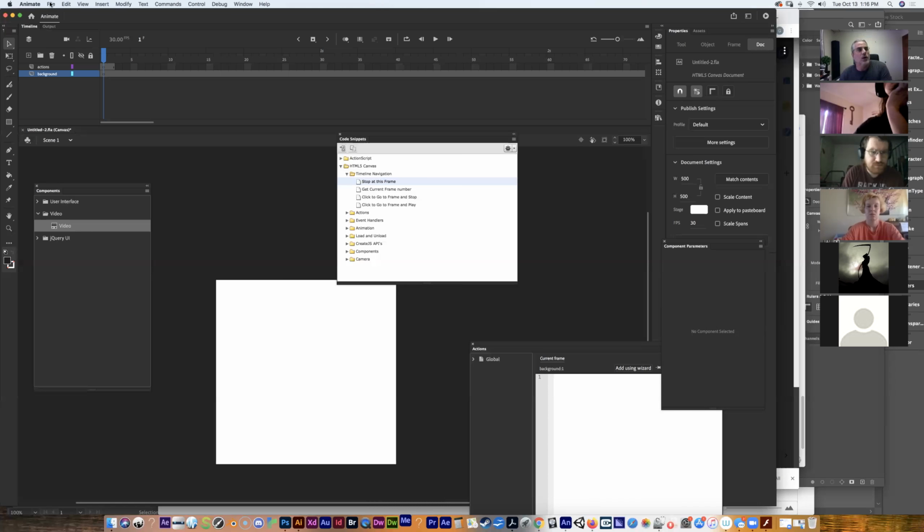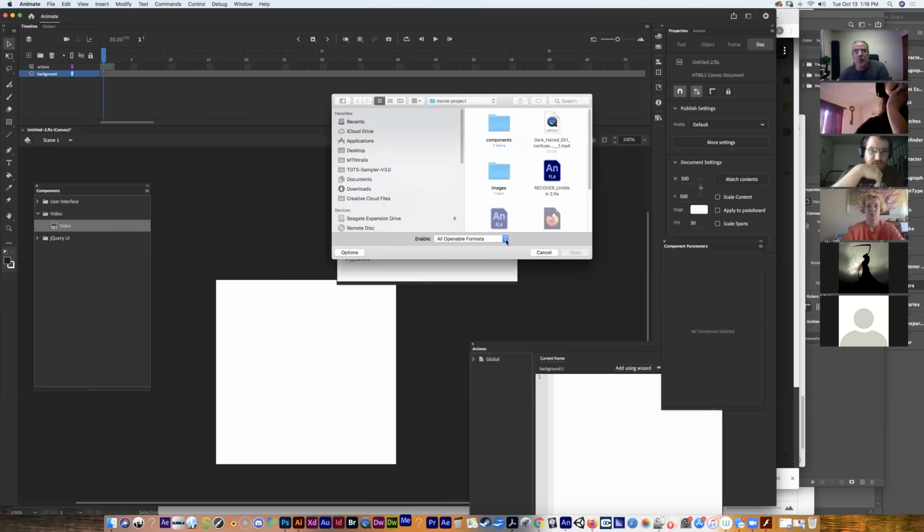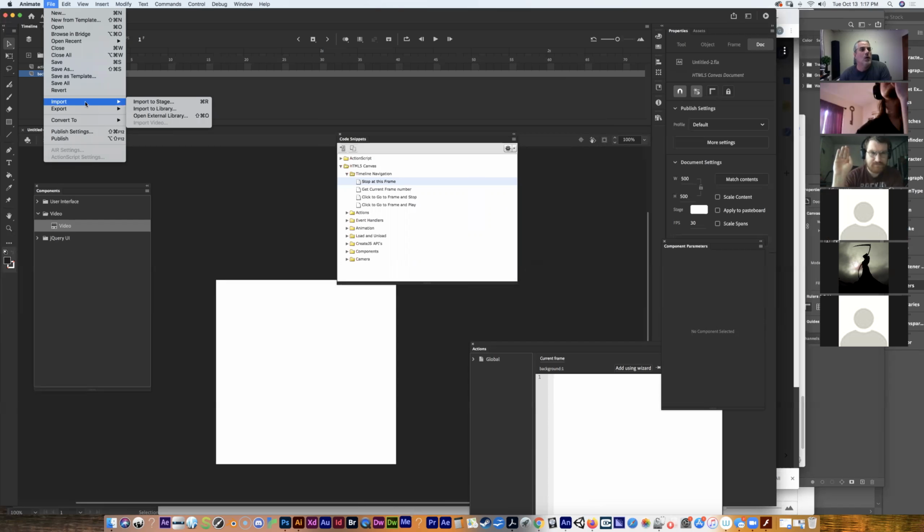Now, if I want to see what kind of files it will import, if I go import to library, it says all openable formats, and you can see the formats here. Let's see. And my MOV and my MP4 are grayed out. Like I can't select them because I used the Media Encoder earlier to convert it from an MOV to an MP4 because the MOV wasn't working, but now neither one of them works. I just tried dropping it in as a source and it worked when I played it, but it was like this weird size.